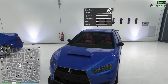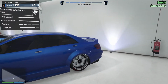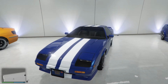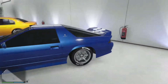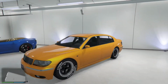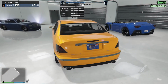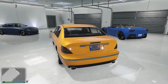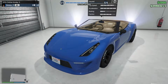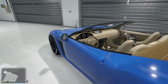I have the Armored as well, that's in my nightclub. Then we have the Shafter V12, the civilian version. This is a fast freaking car. Then we have the standard Runer, which is the standard version of the Night Industries 2000 car. And we have another BMW, Ubermacht Oracle XS. I think this is based off the 5. Could be wrong. And then we have, I think this is based off the Ferrari California. Not really sure, I'm not an expert on Ferraris. And let's head over to the next one.